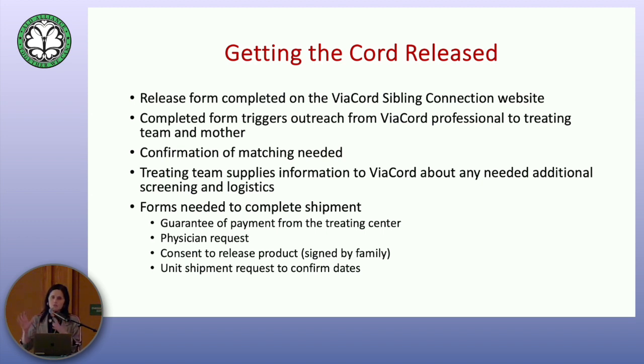We fill out a form from the medical side. The family fills out a form. We talk about this all the time as the mother because it's stored under the mother's name rather than the child's. Afterwards, though, we want to make sure. We assume that there's been no mistakes or swaps in the lab, but we always check that.